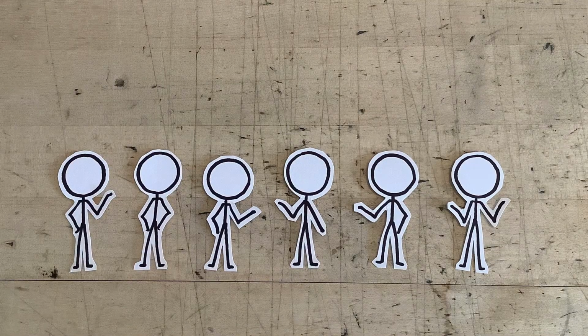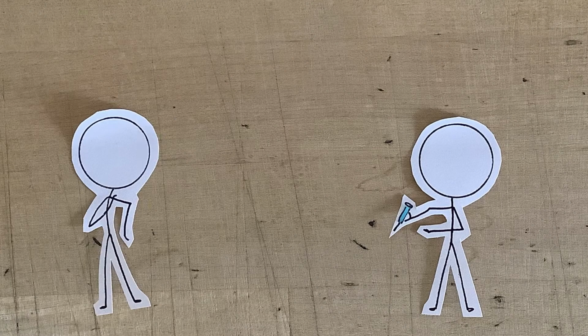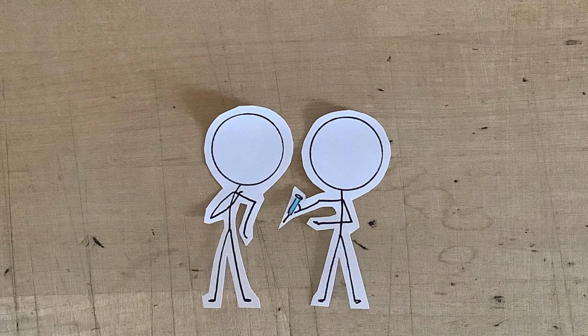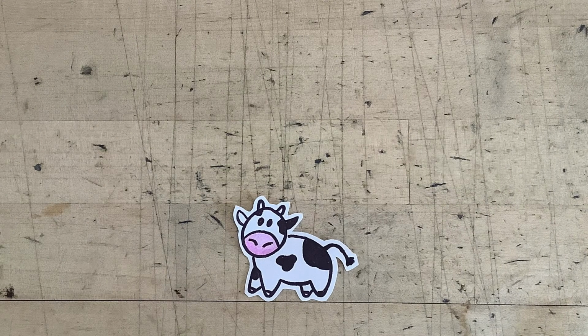and without fully realizing it, had laid the foundation for vaccine development and our current understanding of the adaptive immune system and acquired immunity. Now that we all have a deep and abiding appreciation for cows, let's talk about how vaccines are made.